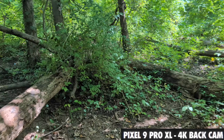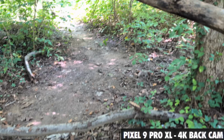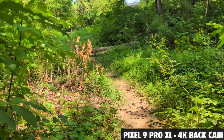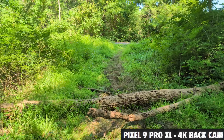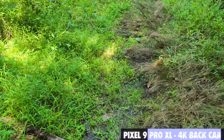I'm gonna be quiet so you guys can hear the actual nature, see how that gets picked up. I'll just find another path to get to that little small creek. Alright, I'd say this is a pretty good camera test situation. So I'm just walking on this trail. Sometimes there's shade, sometimes there's not. You guys let me know how the colors and everything looks, as well as the microphone.